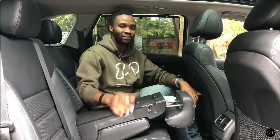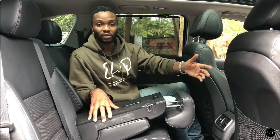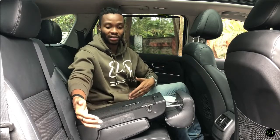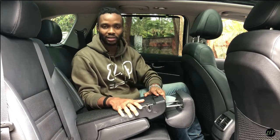Lastly, the last feature I want to talk about behind here is I call this the boyfriend separator. You drop the center bit, you can keep an eye on your daughter's boyfriend and separate them when they're in the car. Thank me later. You can put this down and have longer items pass through here so that you can still have 2 outer passengers sitting here, but you have things coming from the boot to the front, which is a great addition again.